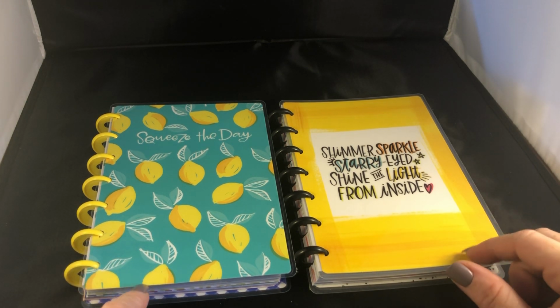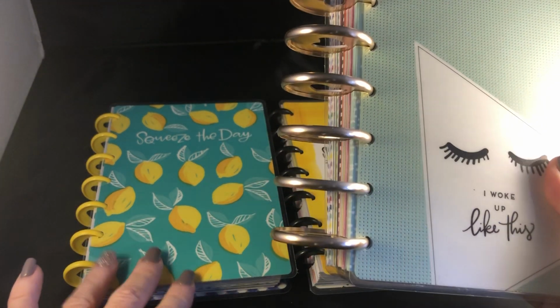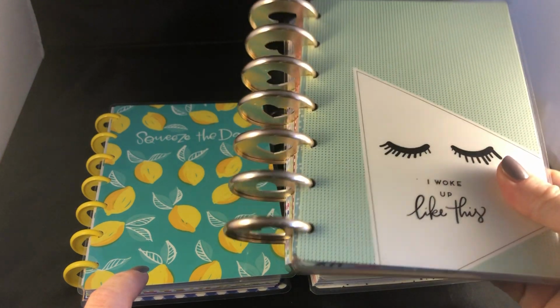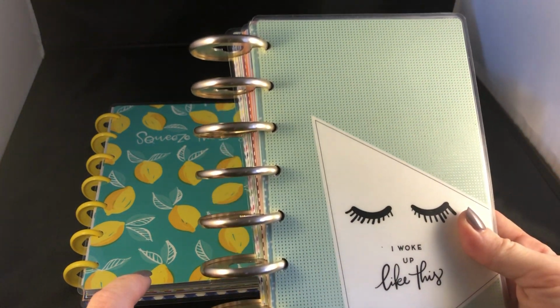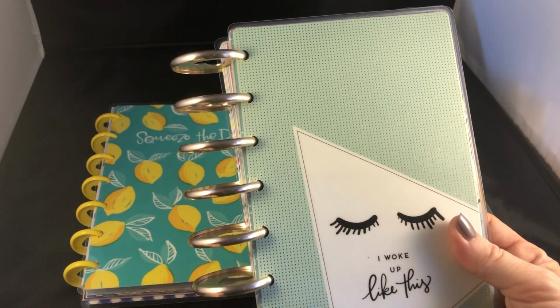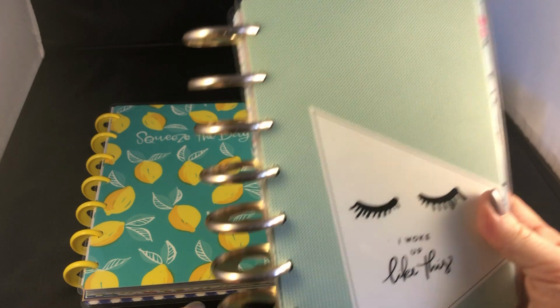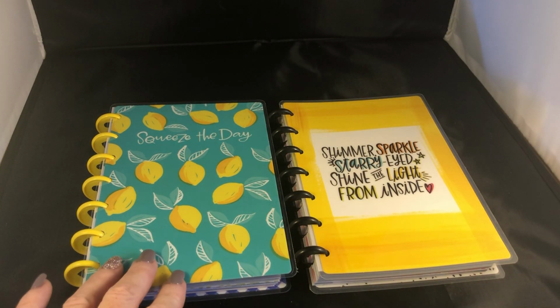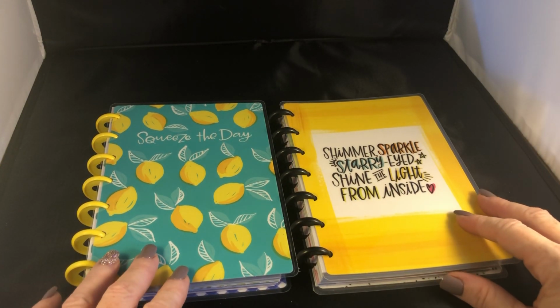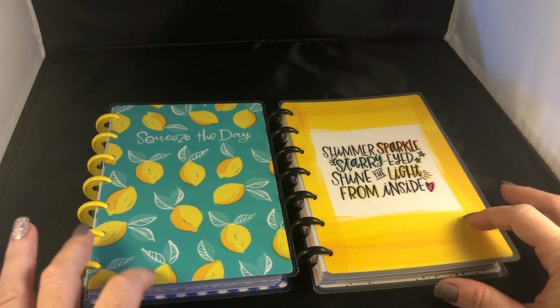With the mini happy planner also, you'll notice on this one that I actually have the expander disc, and I will be putting these on an expander disc today too, because I find that I actually use more pages in the mini happy planner. Since it does have a little bit smaller writing space, I tend to use more pages just to make up for that. I will be putting both of these together on expander discs as well, so that way I'll have plenty of room to add as many sheets as I need to.